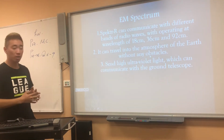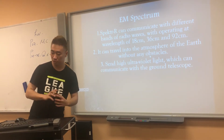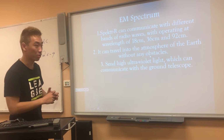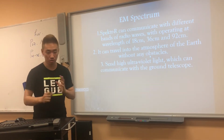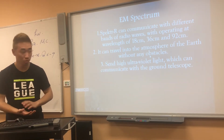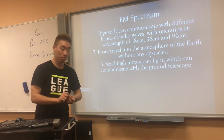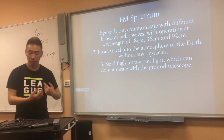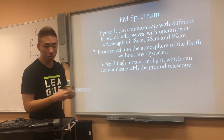Spektr-R can communicate with different bands of radio waves, operating at 18 centimeters, 36 centimeters, and 92 centimeters, which means that it can communicate or send different radio waves to radio telescopes and ground stations. It can travel through the atmosphere of the Earth without any obstacles. Of course, it can travel into the universe freely, without any restrictions.